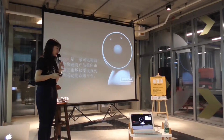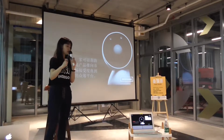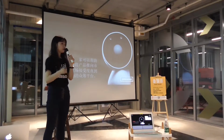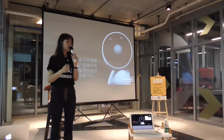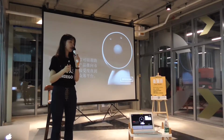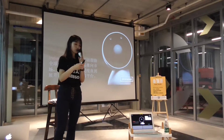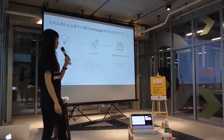To start with, before we even talk about crowdfunding marketing, let's get to a good place about our mutual understanding of what crowdfunding is. To me, crowdfunding is a really great way in the hardware space for companies to launch new products, validate new markets, and really start to test that market to see whether or not you have a product that's a good fit for a specific customer set.